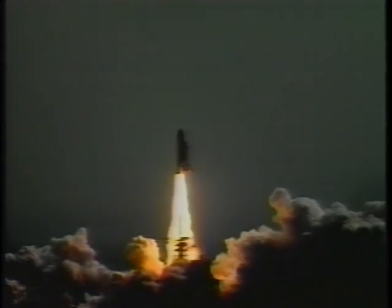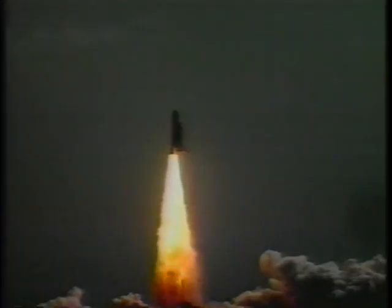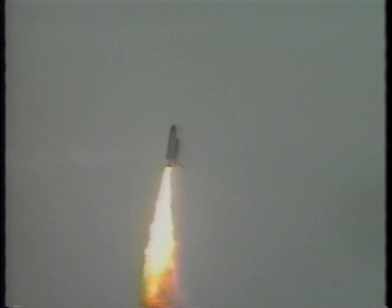It really is something. We had a trouble-free ascent all the way to orbit, and here in first stage you'll see us penetrating a little bit of cloud layer that was very, very thin and not a problem for us at all. But what you'll see as we approach the region of maximum dynamic pressure here, the vapors form around the nose cones of the solid rocket boosters and the orbiter itself.